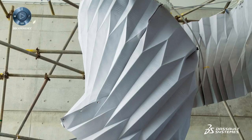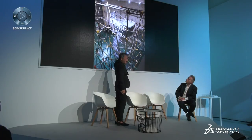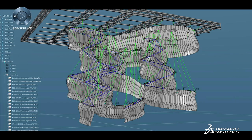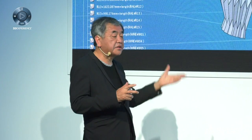And I worked with structure engineers to create that unique shape. And we combined this origami folding with a carbon fiber together to create the strong piece. And the Catia realized that very complex shape. And again, this is not a decoration. This is standing itself. It's a structure.